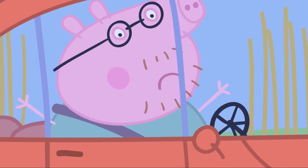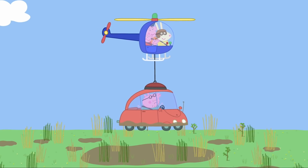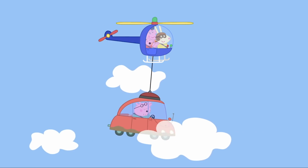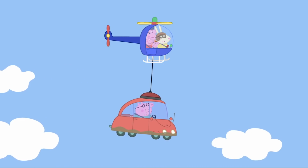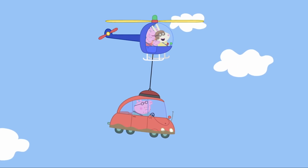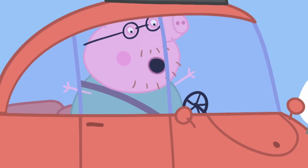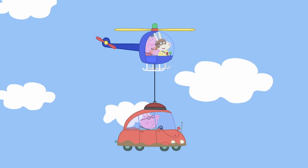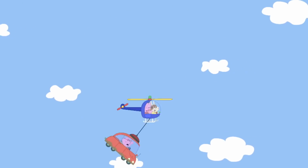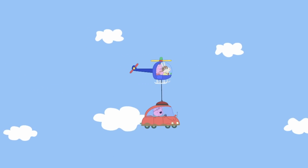What's that noise? Whoa, I'm flying! Miss Rabbit's helicopter has rescued Daddy Pig. Hooray! Lucky Daddy gets a helicopter ride after all. Shall we show him what my helicopter can do? Yes! It can go straight up. Whoa! It can go straight down. Whoa! It can even loop the loop. Everyone likes going up and down and round in Miss Rabbit's helicopter.